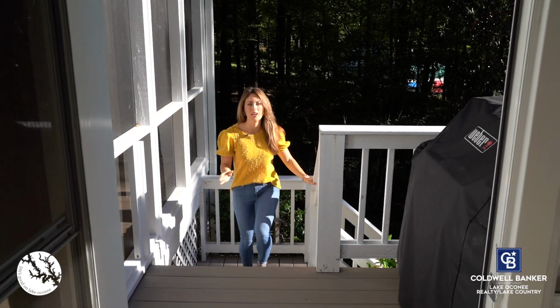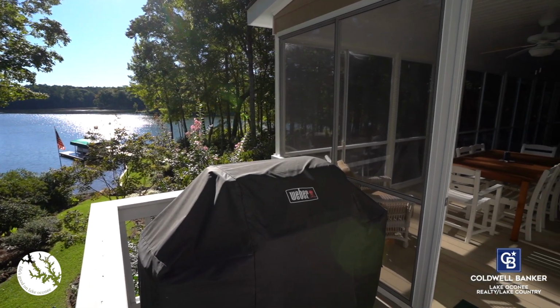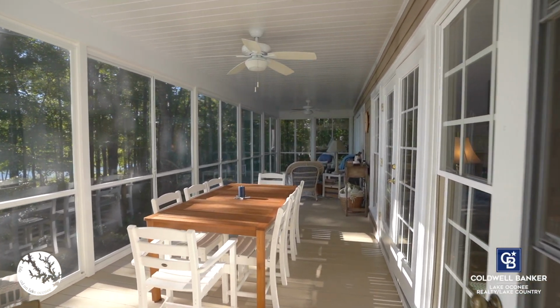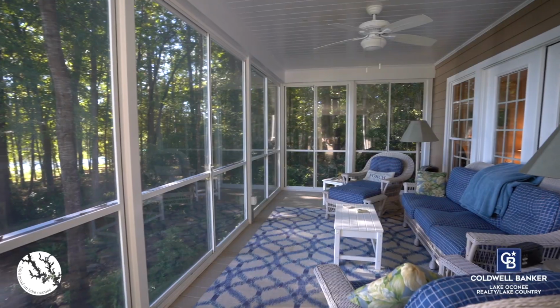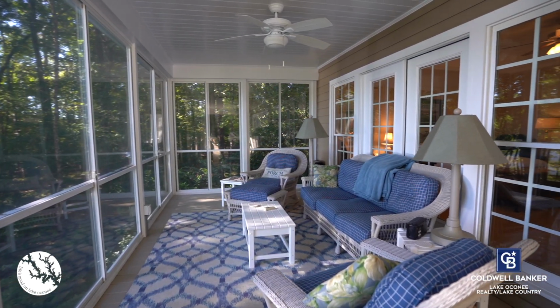Rounding out our tour, I've got to show you this great screen porch here off the side of the house and this amazing 4-season sunroom. So these panels can pop off and be a screen porch as well, or you can leave them sealed. So no matter what the weather is, this room always feels perfect.